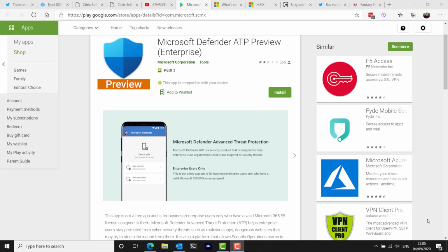Microsoft Defender Advanced Threat Protection, or ATP, is now available in preview on Android for any Microsoft 365 E5 users who would like to try it out.